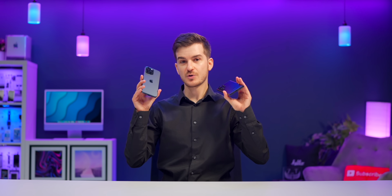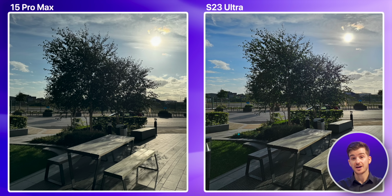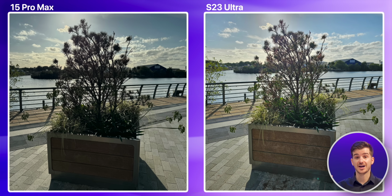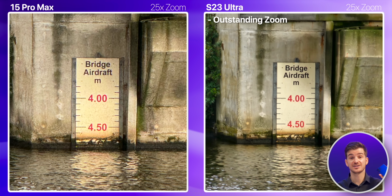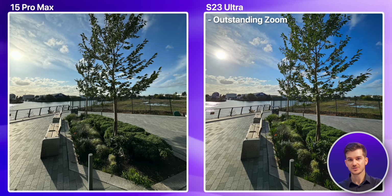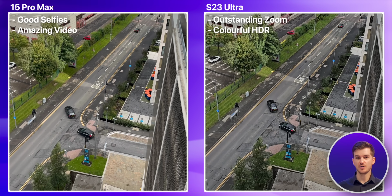At the end of the day, it is quite difficult picking a clear winner, as they both have their ups and downs. The iPhone did make some good improvements in terms of their HDR processing, with far better highlight retention than before, but Apple's zoom is still lacking behind Samsung's. So if you're looking for some outstanding long-range zoom level, and also some super colorful HDR shots, then definitely go with the S23 Ultra. If you're looking for some good selfies and some outstanding video, then go with the iPhone.